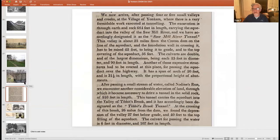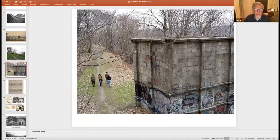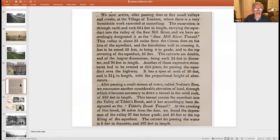This one is a description of entering the Yonkers Valley. Oh, sorry about that. Talking about arriving in Yonkers after passing some small valleys and creeks, and in Yonkers, where there is a very formidable work executed at tunneling. And they're talking here about the Sawmill River and the culverts built in to allow the Sawmill River to pass under the aqueduct. And they talk about two rock tunnels, one 684 feet long and the other 810 feet.